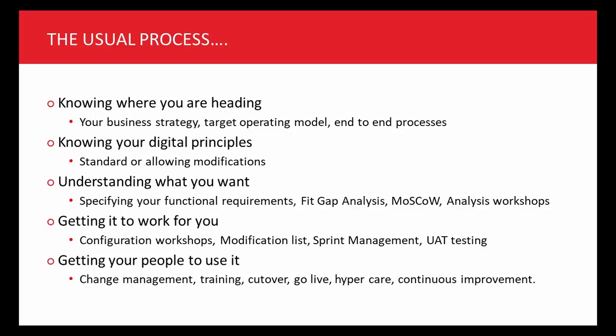So we had a clear understanding of our business strategy and this target operating model. We did document our future end-to-end processes. And we made some decisions early on about whether we would go standard and allow modifications. During the journey, we realised that you need to do a bit of both in order to keep the hearts and minds of your teams. And so those organisations that think and feel like they're going to keep standard often are the ones that end up with the change management activities.